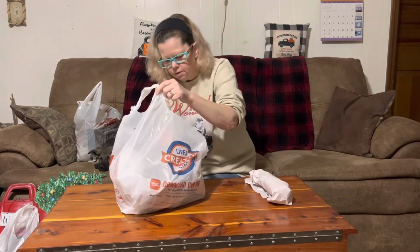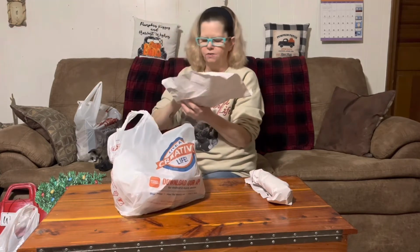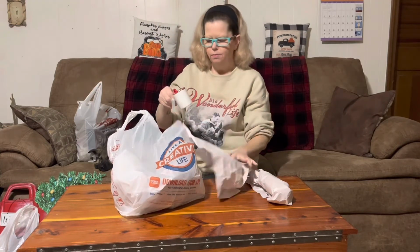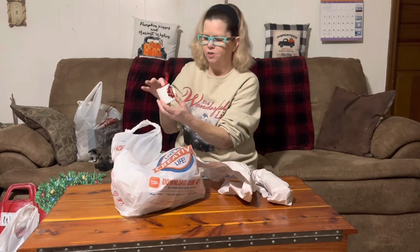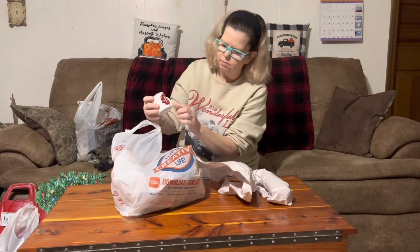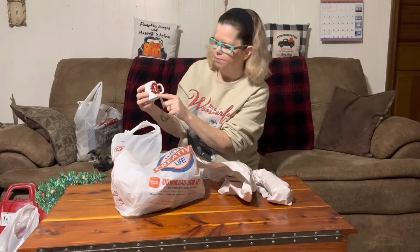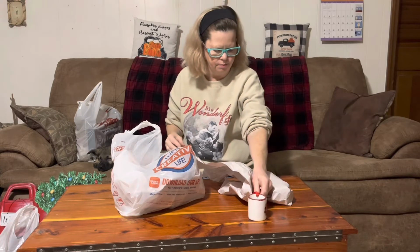And then, okay, we'll do this next. This is for the kitchen also. Like a little coffee mug. It's supposed to be an ornament, but I'm not gonna use it for that. It's got red glitter on top. A bee, Miss Vicky bee, and then the buffalo check trim around that. So cute, just a little one, just for decorations.